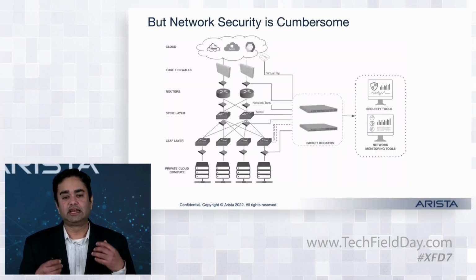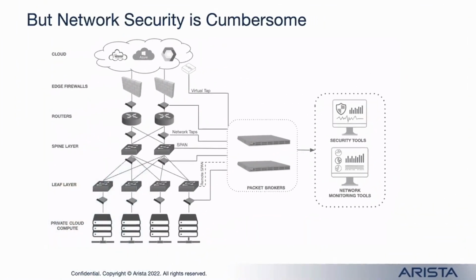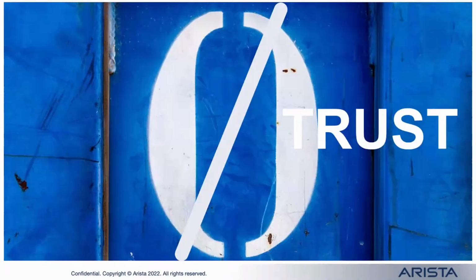But unfortunately, network security has become more and more cumbersome. We've added layers over layers of network security that become an entirely separate stack from the network itself. So how do we solve for this challenge? A lot of customers these days have started to have a conversation around zero trust. Like, what do we do so that we don't trust any of the devices, the users, the applications on the network? We assume that they are compromised. And then we make sure that our network, our infrastructure, is resilient in spite of that fact.